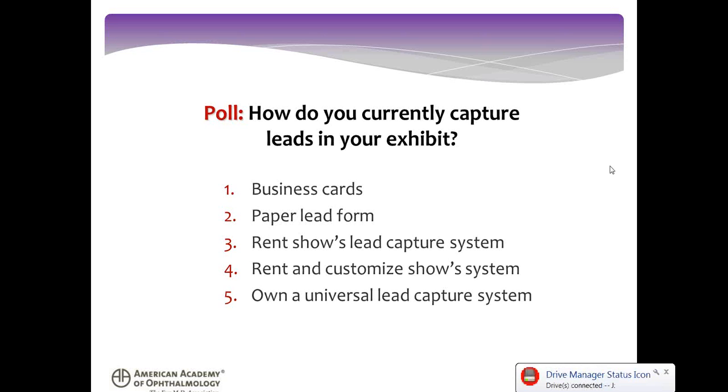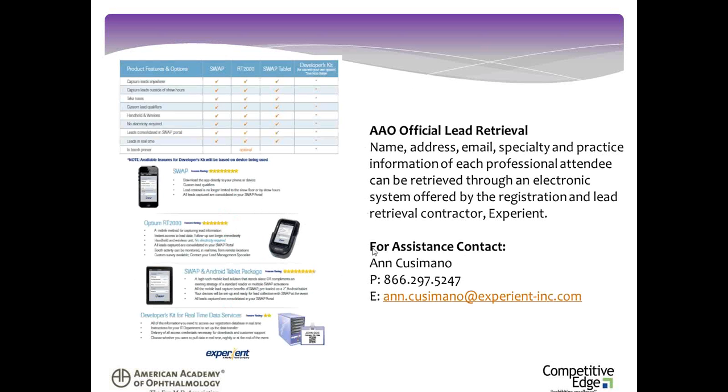And then a percentage of you, 15%, were at the universal lead capture system. Those of you who are there are at the highest level of lead capture. And yet I'm going to show you some areas for innovation in that area too.